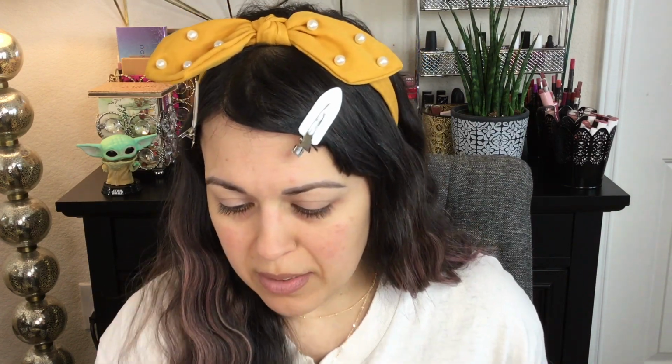While we're doing that, let's get some of the crease work going in with this Mandalorian palette. And I'm gonna use a Morphe E27 and dip into Babyface.